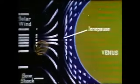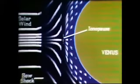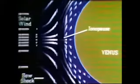Many instruments on the orbiter and the probes work together to study the so-called particles and fields of near-Venus space. The solar wind, the ionosphere, the upper atmosphere. Because Venus has no strong magnetic field to fend off charged particles, the ionosphere seems to be constantly changing and fluctuating in response to variations in the solar wind.